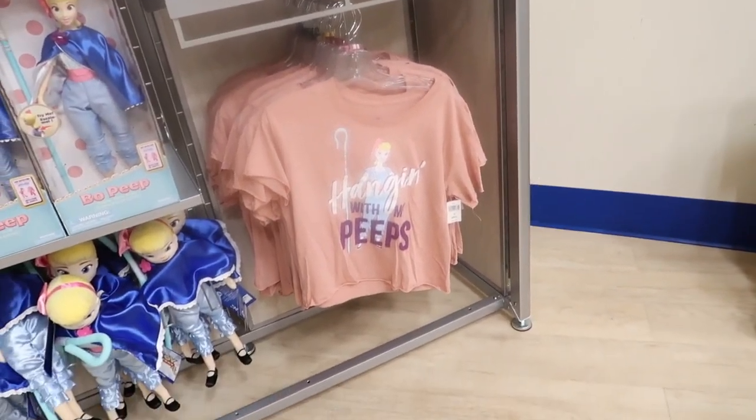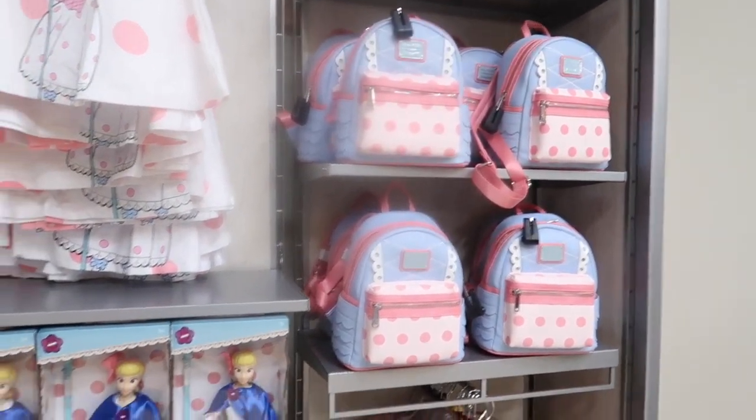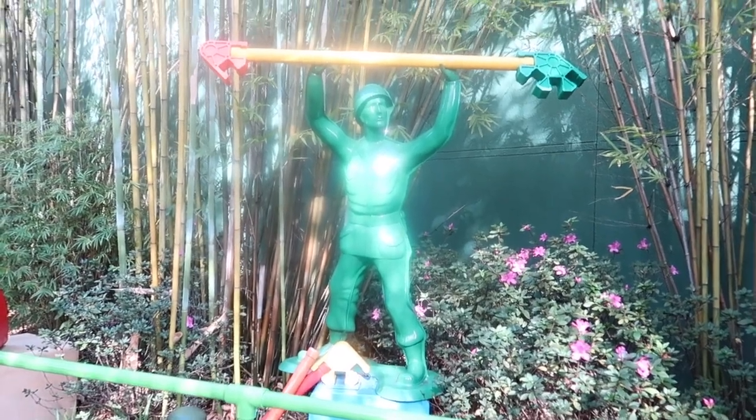A Bo Peep, hanging with my peeps. I like her purse. It's very, very cute. I love this line.